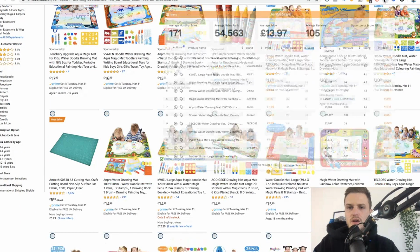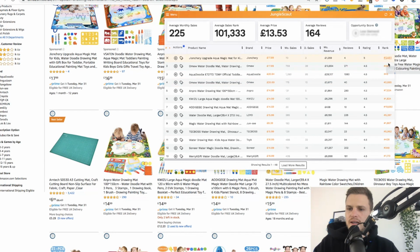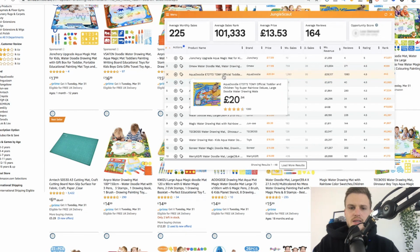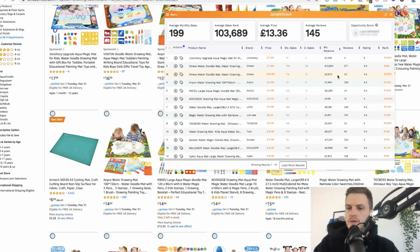So let's just go into our little extension and we will remove that. And again, these are in a little bit of a better order. The reason these are getting so many sales is their BSR is super, super low. They're obviously getting a lot of sales from elsewhere, so they're ranking for multiple keywords. So again, we're actually going to ignore these guys as well.